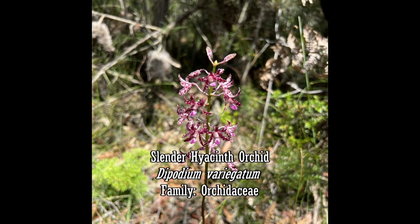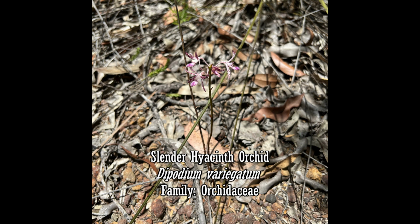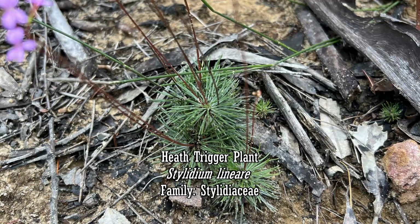They flower in November, and there will be more of this plant I'll show you later on when we reach the waterfall part of the walk, and there will be more orchids to come, but this was pretty much the only orchid I saw along the fire trail. There were plenty of them in some areas, but they are quite easy to spot if you know where you're looking.